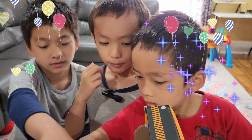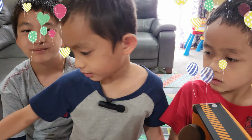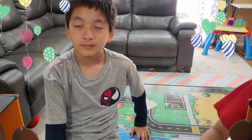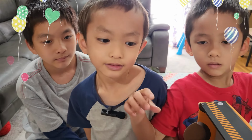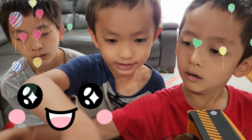Loader. You can put this, this. You can do this. You can put this up. You can open this trunk up. Also down. You like it? Yeah. You press the button. This up, this also down.